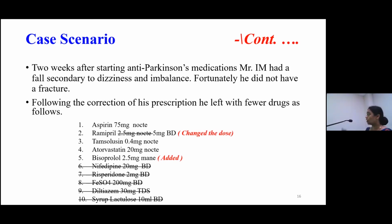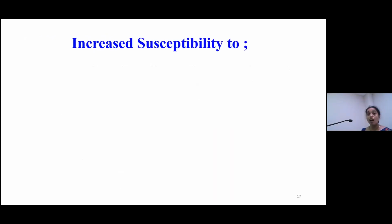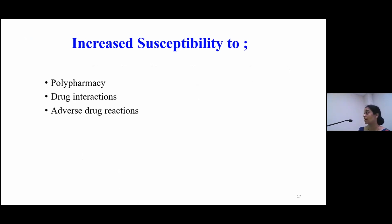So we were able to stop some drugs which were having side effects and adverse events, and duplication was stopped. So these are the 5 drugs. Now my gentleman is happily coming to the clinic and he is very healthy. Therefore, after going through this case scenario, we can understand elderly people have high susceptibility to polypharmacy, drug interactions, adverse drug reactions, prescribing cascade, and not only that, poor compliance also. When the number of drugs is increasing, the compliance is very poor.